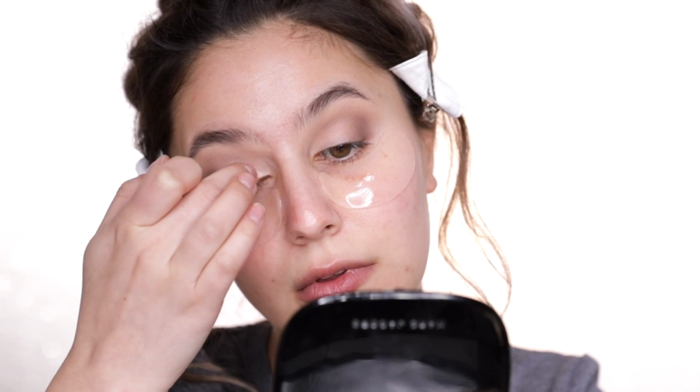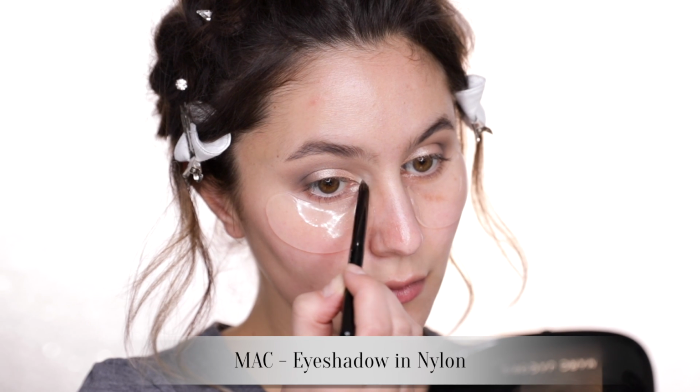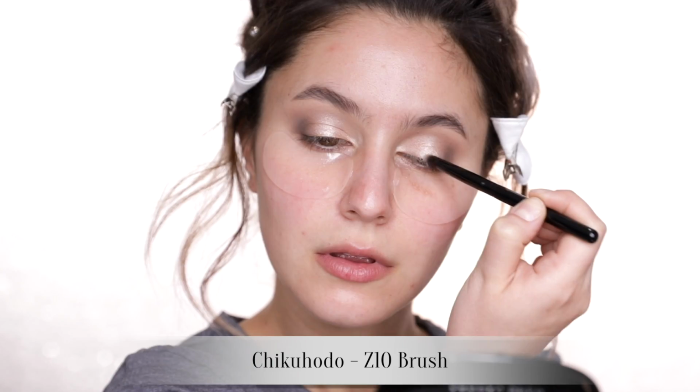I do think that you can go quite smoky with a bridal eye, or you can go on the other side of the spectrum and go quite minimal, and they all can look very chic and classic. It's just personal preference. To make those highlights pop even further, I took my most reflective eyeshadow, which is of course MAC Nylon, and dusted around the tear duct and also onto the very ball of the eyelid. This is a really subtle effect, but it just gives an extra oomph, a bit of extra dimension.